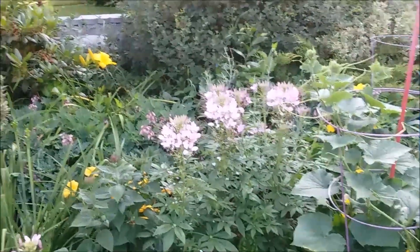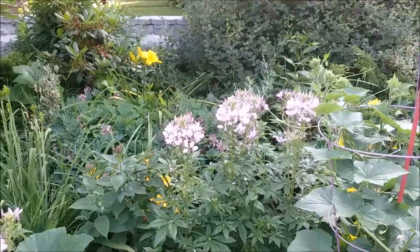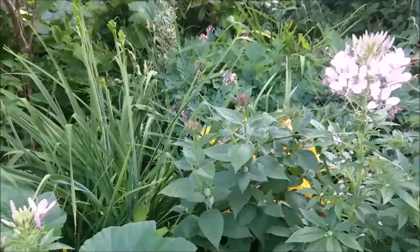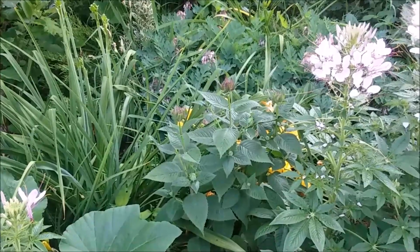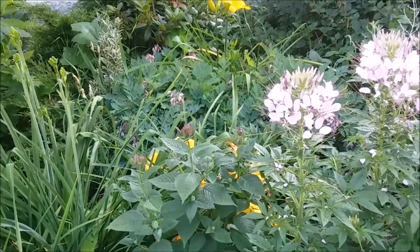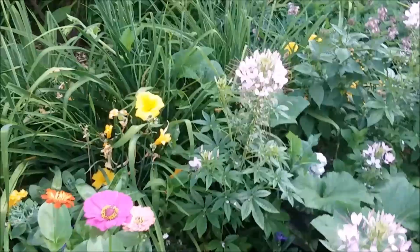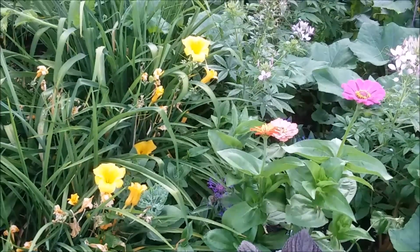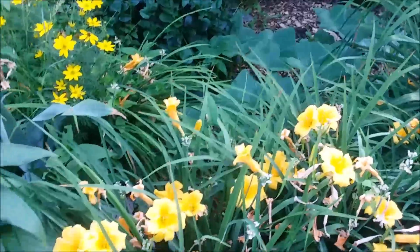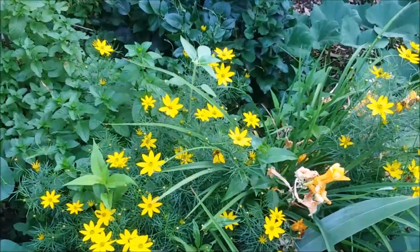This is the garden from this angle. So right here is also the bee balm. I planted some there as well. That's going to just be so pretty with the cleome coloring when it opens up. The daylilies, those daylilies are just profusive. Look at the tick seed, yellow tick seed. This is a sunflower.